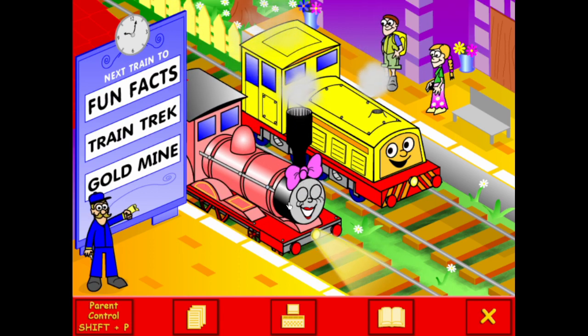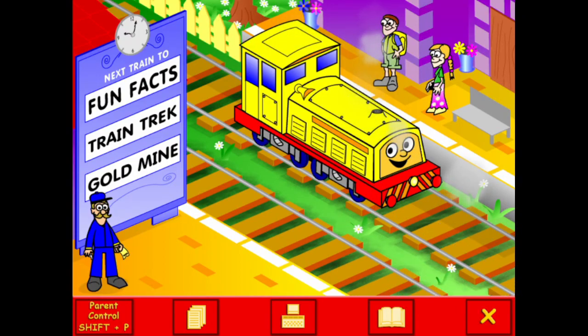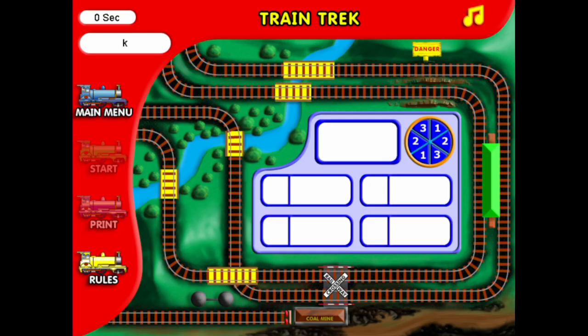My name is Susie Steam Train. All aboard. Test your skills in Train Trek. To win the game, clickety-clack, answer the questions to stay on track. The first player to the end will win. So click the flashing train to begin. Click on this button if you want to score. A How to Play guide can tell you more. Let's play.